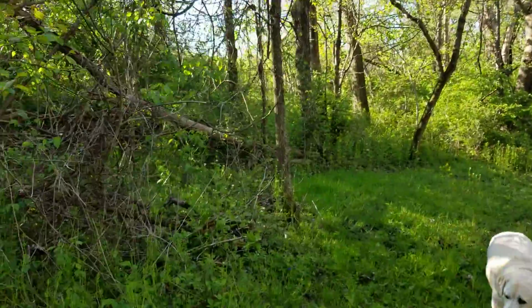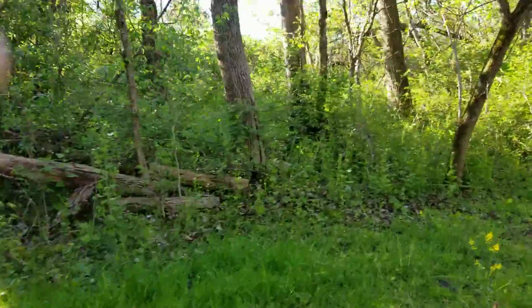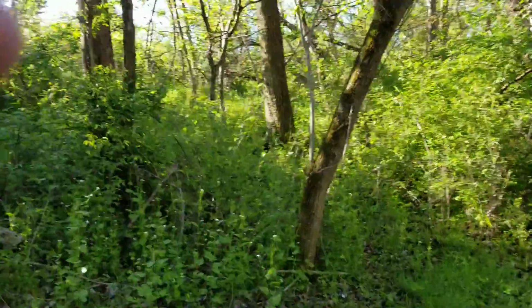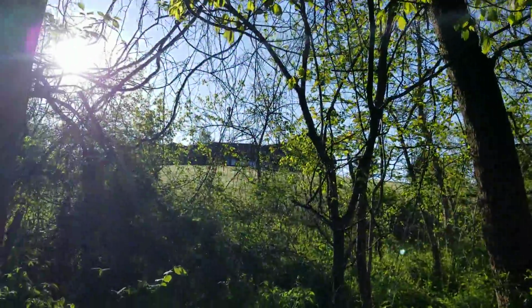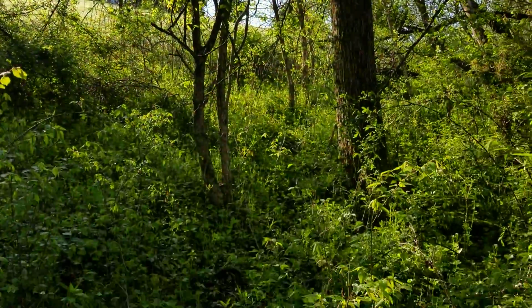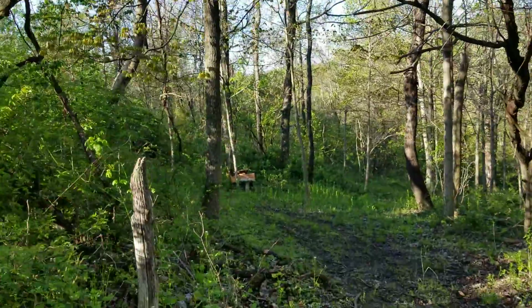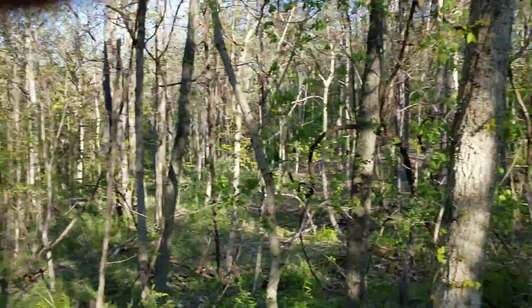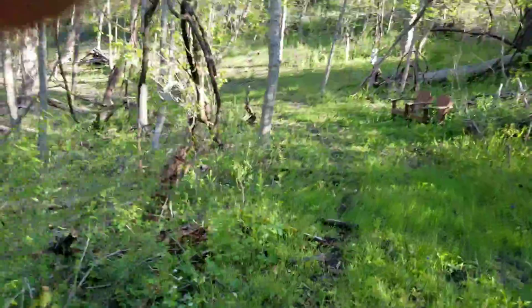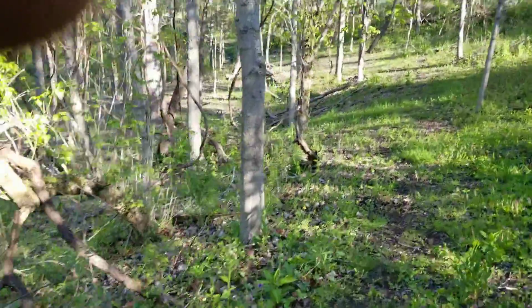There's a path from my mother and father-in-law's house that the deer actually made, but they could access this area. See up there is their home. They could access this area via this path. And you have this bench here, or these couple chairs here to kind of enjoy the views, the sights, and the sounds. It's peaceful down here, that's for sure.